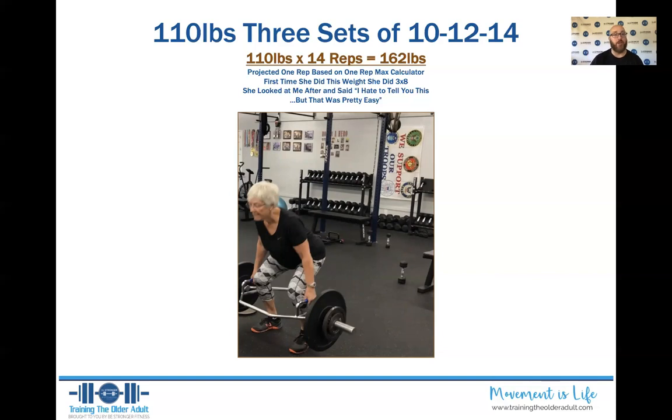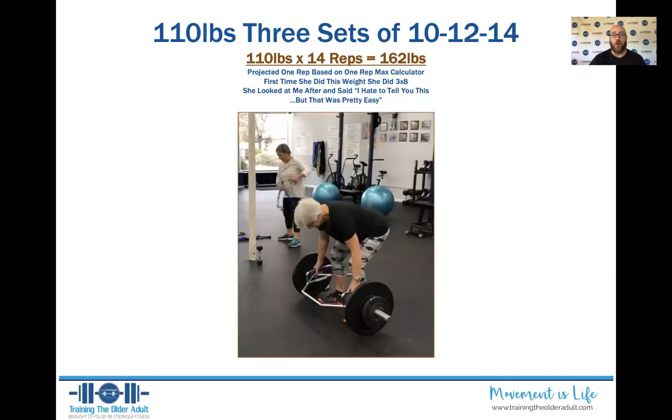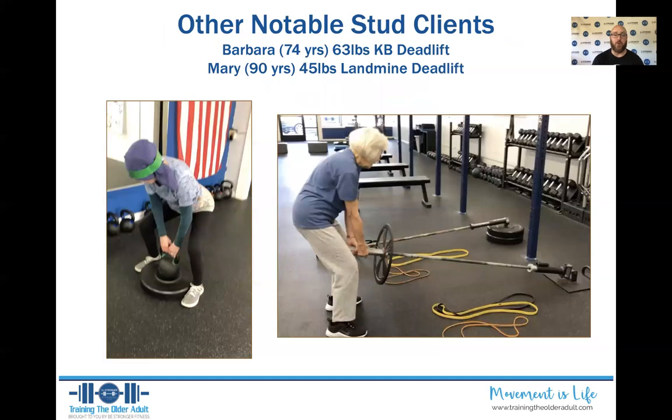I knew she could lift this. I knew it. I didn't hope that she could lift it. We don't hope lift. Not with this, not with any demographic, really. Anybody we work with, I'm not big on hope lifting. If you encourage people like, well, we'll see, let's hope we can do it, you want to have people lift things that you have absolute confidence they're going to be able to do.